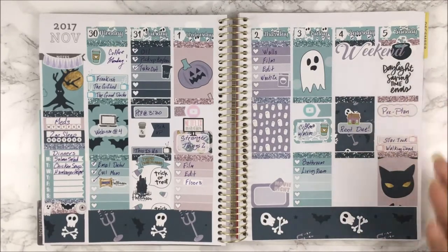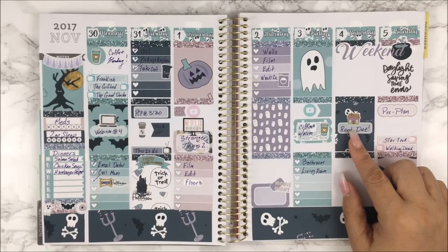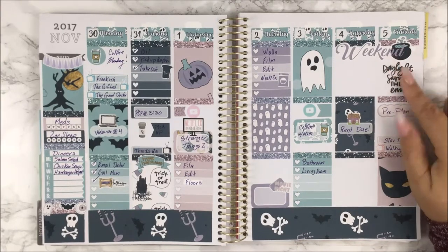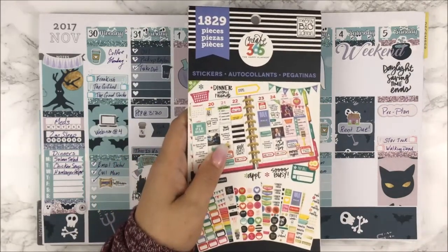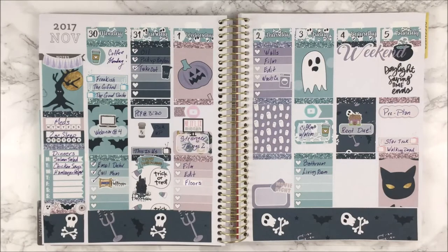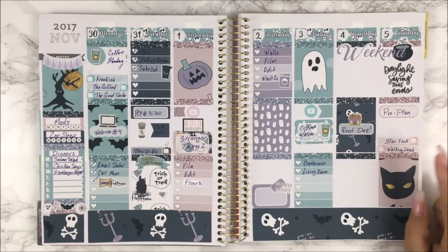As for Saturday, I really don't have plans, I never do. Pre-plans for Saturday, but another thing that I have here is that my rent is due. As for Sunday, it is daylight saving time end, so basically you fall back an hour. I got this see-through sticker from this book here, from the Create 360 Mombi book, and I just have to pre-plan to watch Star Trek Discovery and The Walking Dead. So that's all that I have.